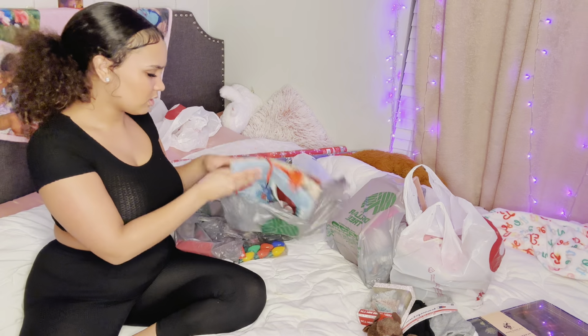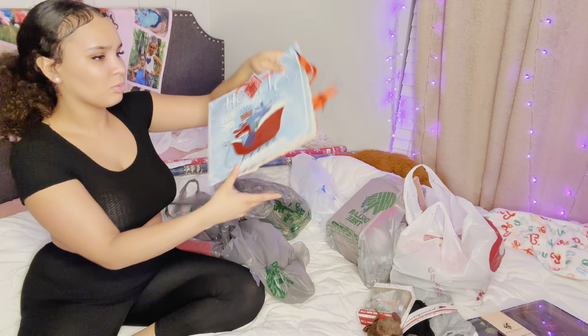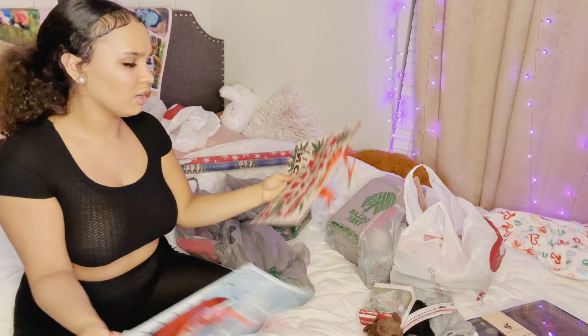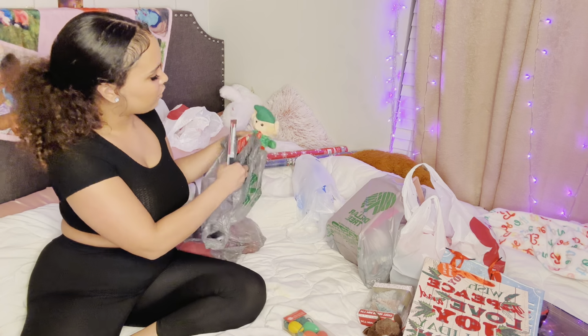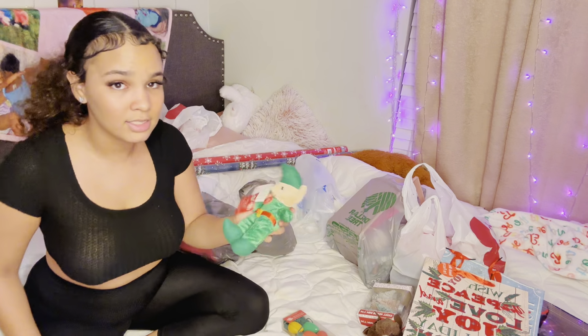I also got this bag. I'm probably gonna use this one for my Secret Santa. I also got another one, just a just-in-case bag. Next up, I got this little plushie for my nephew. Not my nephew, my cousin. Little elf plushie.